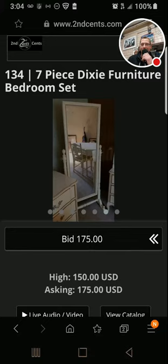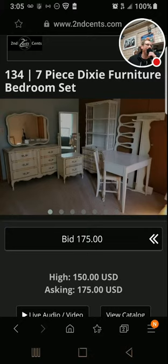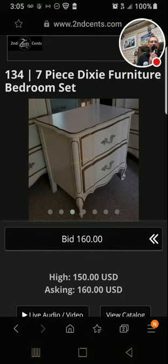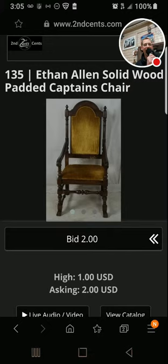I got 150, 175, now 175. Fair warning. 150, 175, all in, all done again. 150, 175, 160, one time. 150, 160. Last one to call, I got 150, 160. All in, all done, 160. Sold $150 to 567.